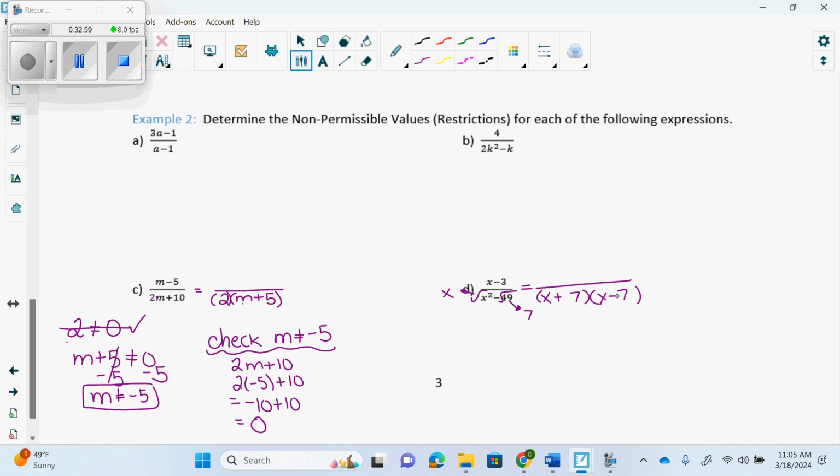So that's just getting the denominator into a form I can use, correct? Now, every time there's something bracketed, you're going to say that bracket can't equal 0. So I'm going to have x plus 7 can't equal 0. And my other one, x minus 7 can't equal 0. Because if this bracket turned into 0, 0 times x minus 7 is 0. If x minus 7 turns to 0, x plus 7 times 0 is 0. So the denominator would fully cancel. So you have to take each factor and set them not equal to 0 and solve.